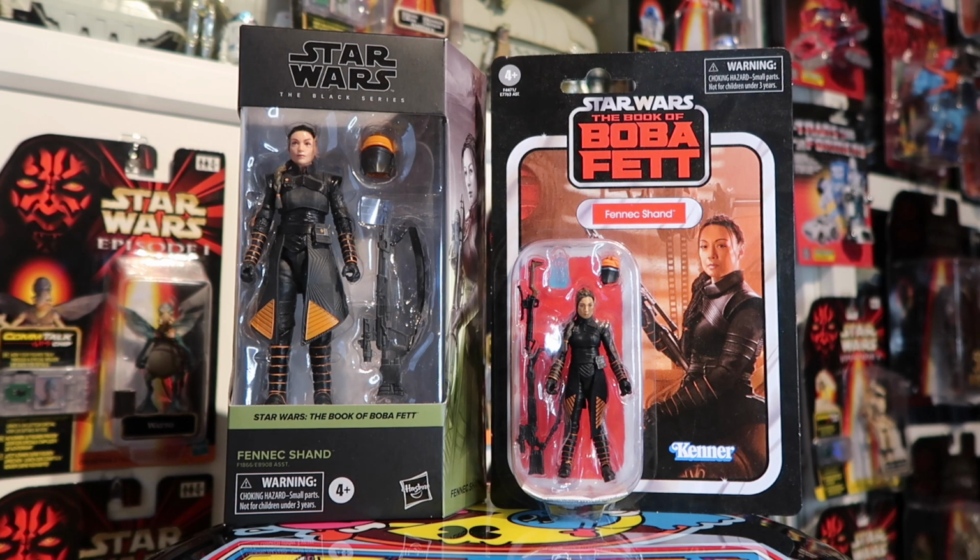I think Fennec Shand is one of the best characters in The Mandalorian and The Book of Boba Fett. And she's just a great strong woman role model. I mean, no one's going to top Cara Dune. Cara Dune is by far the best. But Fennec Shand, absolutely love her.